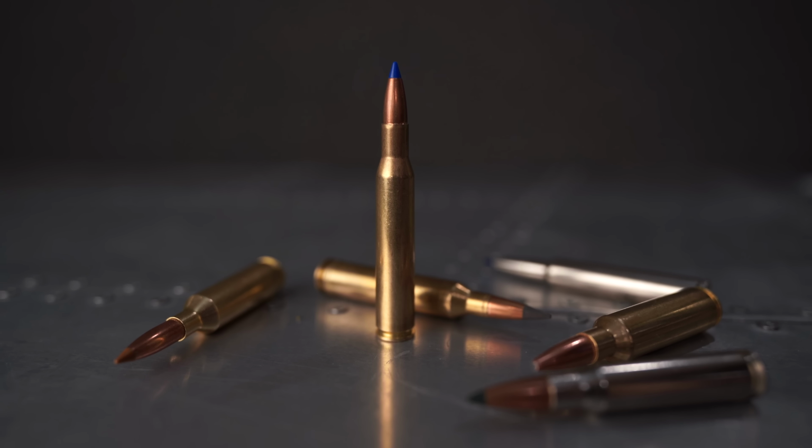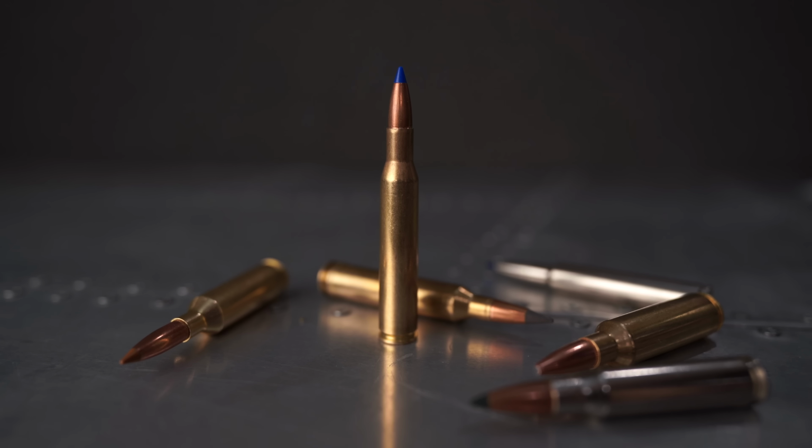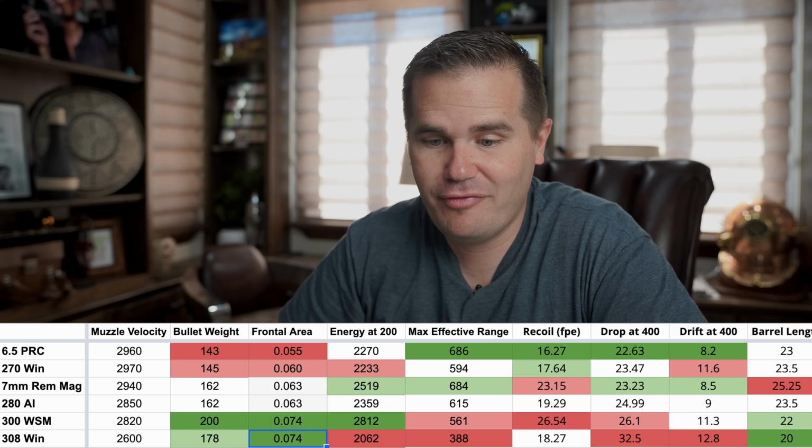Let's look at the 270 Winchester. You know, everybody always talks about 30-06. It's such an old design and it's still awesome. But I hear less these days about 270 Winchester. It's an awesome round. It's an awesome long distance round. I mean, look here at the 270. It's cooking some bullets out pretty fast. 2,970, shooting a 145, that's pretty fast.